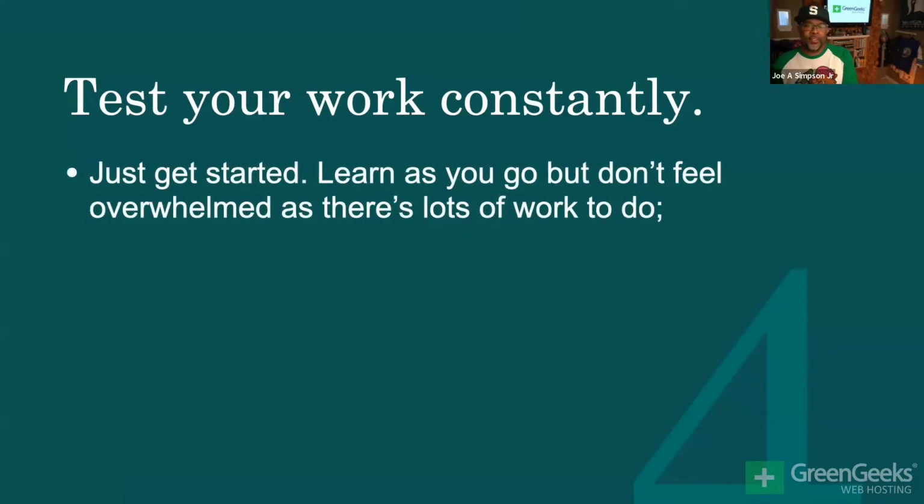And again, just get started. Don't feel like you'll be overwhelmed or that you've got too much to do. There's a lot of steps along the way that you can blend in some testing. A wireframe is sort of a form of testing. When you do rough ideas on your WordPress site at the beginning, and you show these wireframes or sketches to your client, they can say, oh, move things around, or you can do a lot of initial footwork. That's a form of testing.